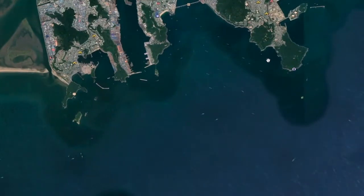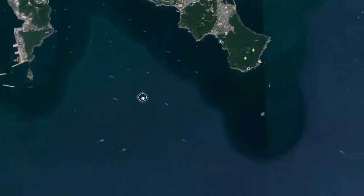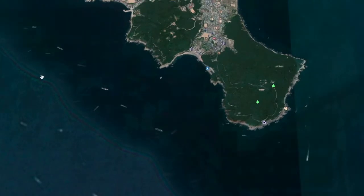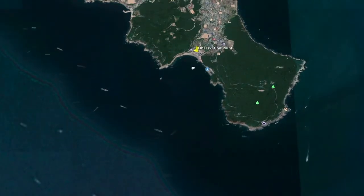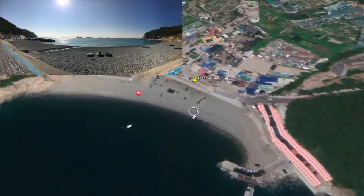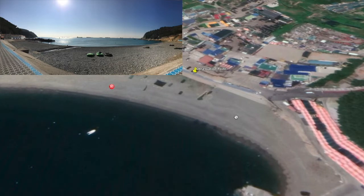So if we go into the port where I was at, you can already see all of these ships. Most of these are moored out here waiting to get into port. Where I actually observed from, right there. We'll zoom in and go to the beach. This isn't a sandy beach, it's a very rocky beach, and it's fairly steep, not too bad. This is about a 10-15 foot drop of steps, and then down here is the water line.